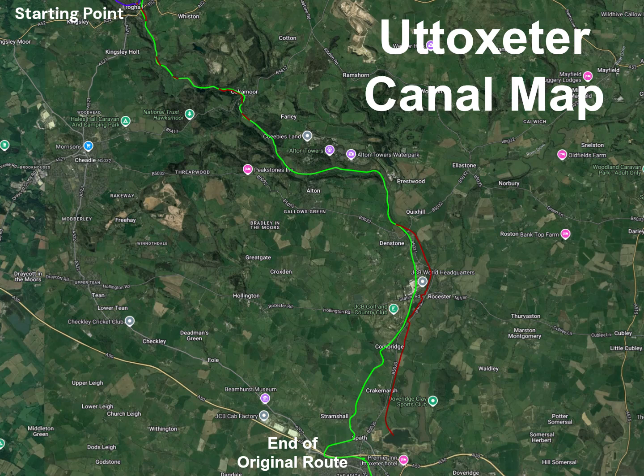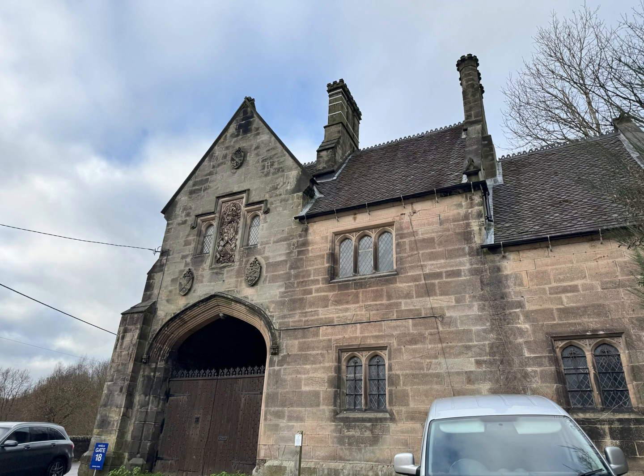You may also notice on the map a red line. This shows that should the canal ever be reopened, it would have to divert due to new infrastructure taking the old canal's route. Anyway, back to today's walk.